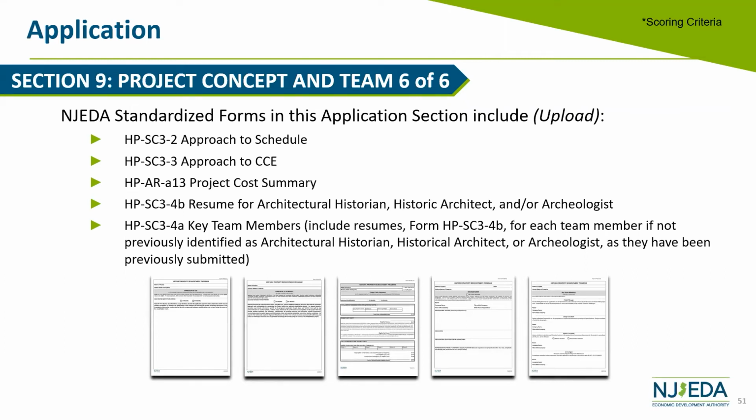And then finally, I guess I skipped through that, the project cost summary, which is the form that is right in the middle. That is an important form that is not so much a scorable item as a form that breaks down what all the costs are. What are the eligible, non-eligible, and soft costs? What are the costs per phase? This is a form that we will be using moving forward in the project, and it memorializes, particularly for a phased project, the approved value or cost for each phase of the project.